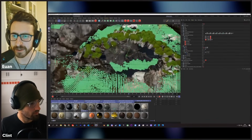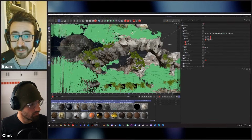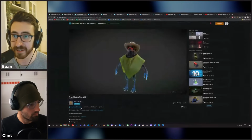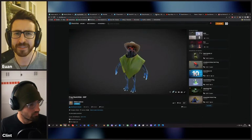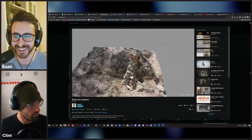So for the background, these are massive. These look like they're massive arches, but they're just a tiny little rock arch formation. It's just a 3D scan, and yeah, it's just this tiny arch.